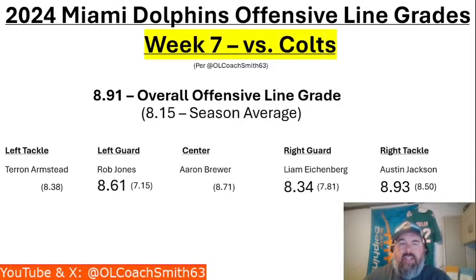Talking about Austin Jackson is kind of starting to sound like a broken record on these videos each week. Everyone knows that he has issues in pass protection. The team has done well to mask that with pass protection concepts and providing assistance when possible. But Jackson's value in the run game just does not get enough attention.